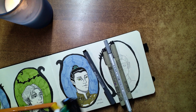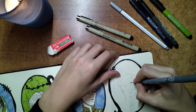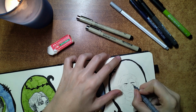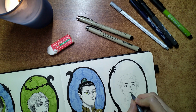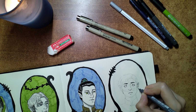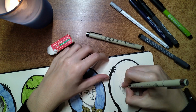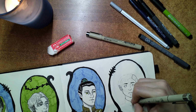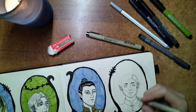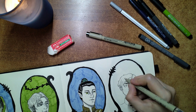Day 26. The prompt was bat. This animal has contrasting symbolism depending on the culture. In China, it's associated with good luck, while in Europe, it's linked to curses and death. I didn't want to make a negative character for this prompt because I think bats are a bit misunderstood.